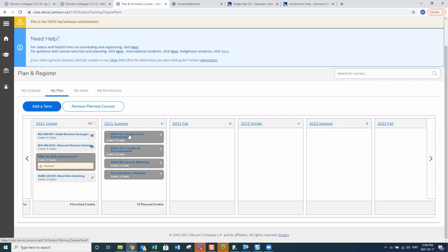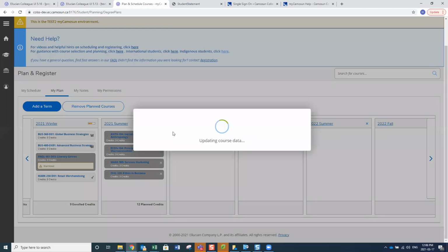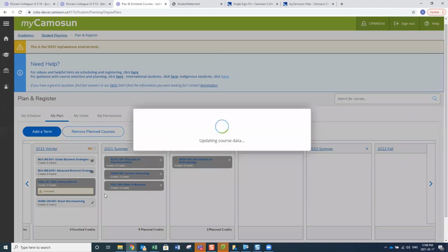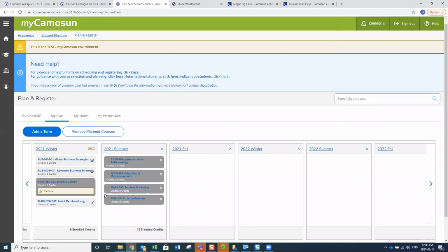And the really nice feature here is that you can take these course bubbles if you decide, I think maybe 4 courses is too much for summer. I want to actually take this one in the fall term instead. So you can see it's just a nice simple drag and drop so that you can do the course planning how you would like to make changes. Very simple. Okay, so we're going to put this course back into summer.